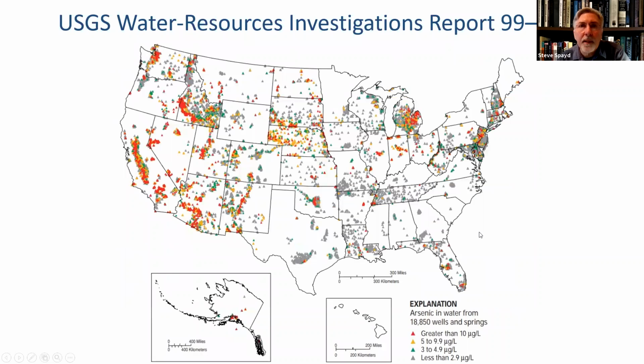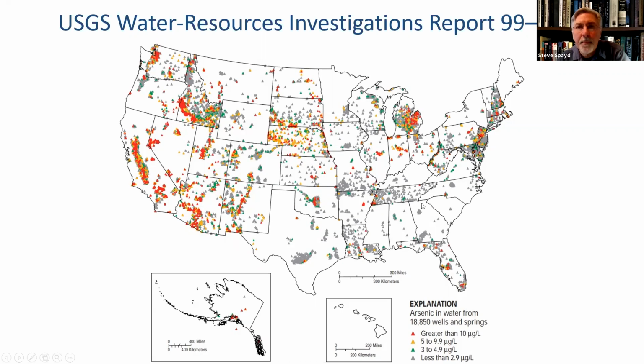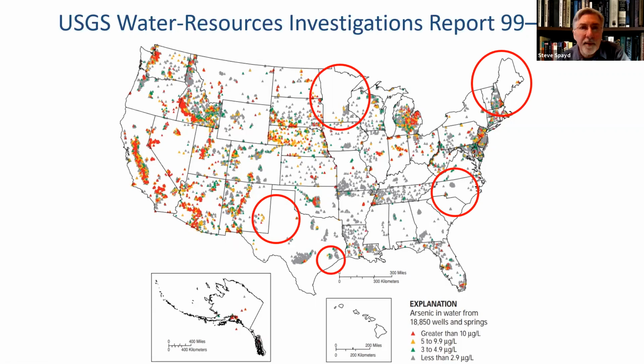I want to just show you quickly a map of the US. This is from 1999. Arsenic in the US, and the red and orange are the bad ones. And you could see, pretty much everyone's seen this map. But what I want to point out is areas where there was very little data. So where I have the red circles, there's very little data. And the more testing we do, the more arsenic we find. These are all now known areas that also have arsenic.